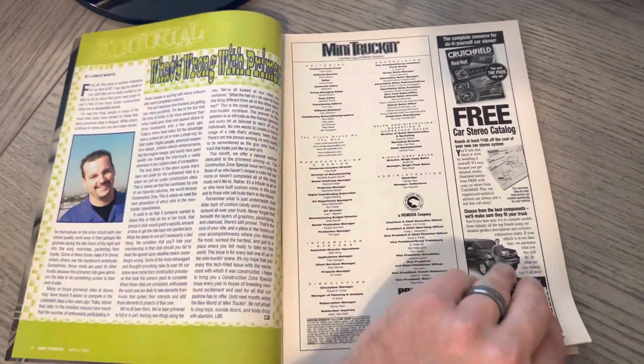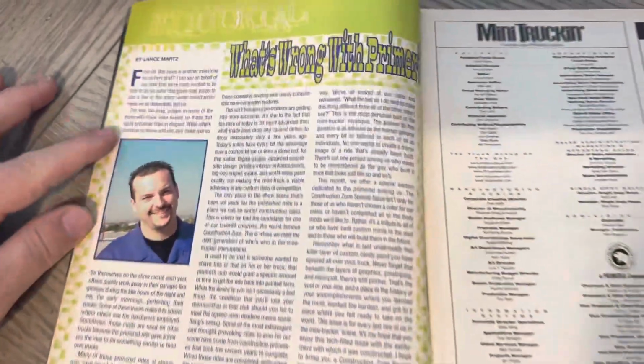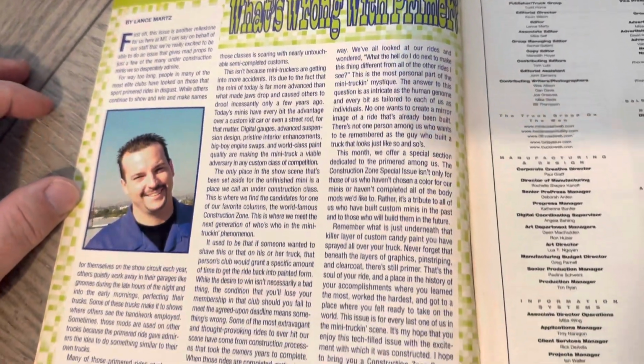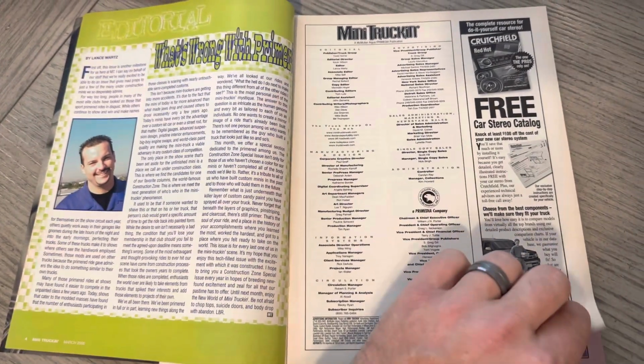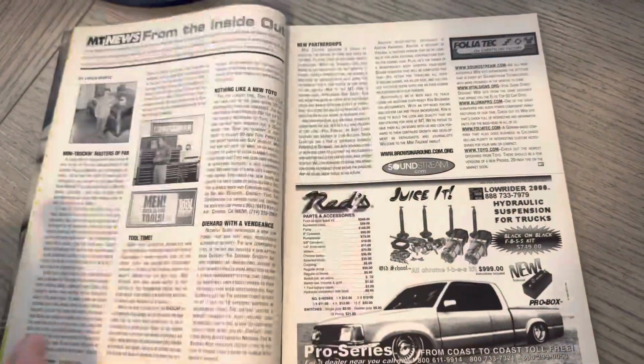Here is what's wrong with primer. So Lance Mart's editorial looks a little bit different. You're starting to see more color in the magazine. And I will pause this, or I will kind of go over it in case you need to pause it.